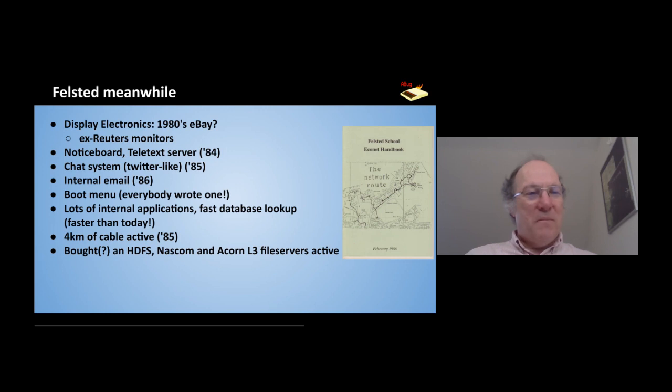So everybody with an Econet either wrote one or pinched one from somebody else who'd already got them. And that was the key part of the user interface of Econet. So all the applications I've just listed up there were Felsted things that they shared around with other people. They also had a whole load of internal applications. They were still computerizing the school role. And again, if you want to look something up in that database, doing it on an Econet BBC was faster than it is today, because you just walk up, you press a few keys, and it's immediately there, faster than you can get logged in and connected even on a modern machine.